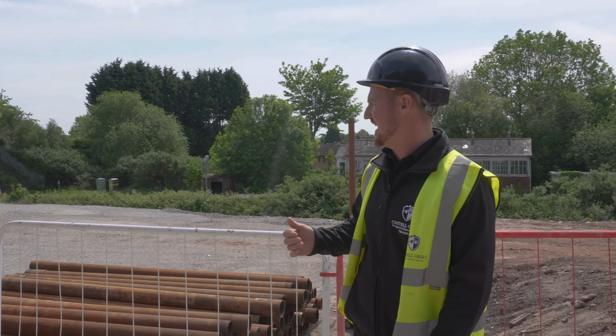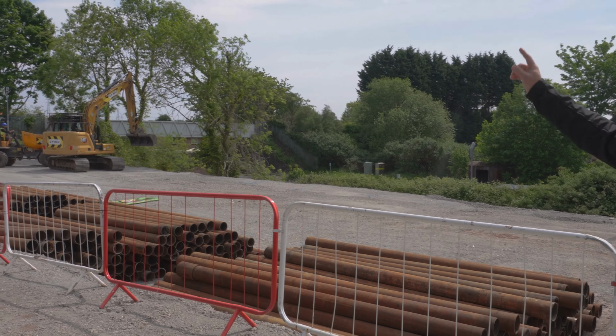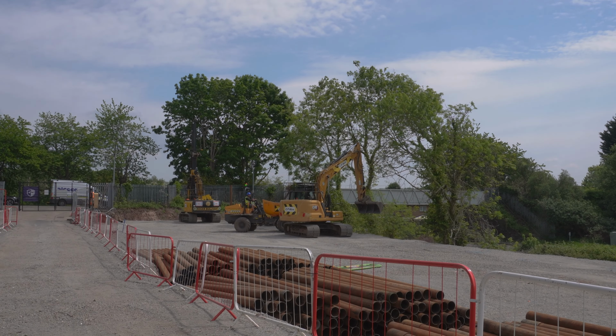As you can see on site today, we've got the steel columns here ready to fit. We've got the piling rig on the right hand side there to install, and the boys are just finishing off the rough round the edges on the piling mat then basically.